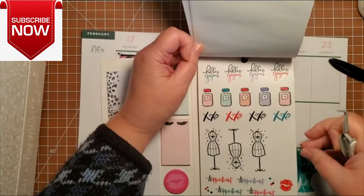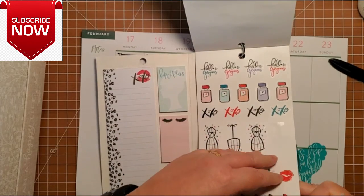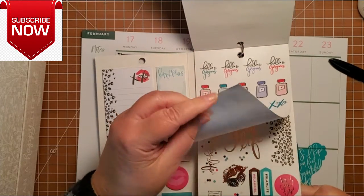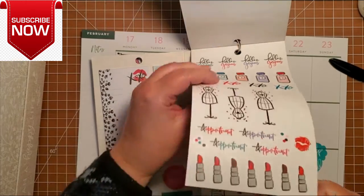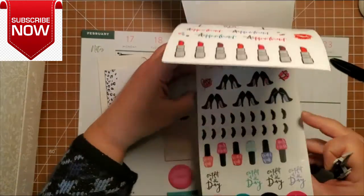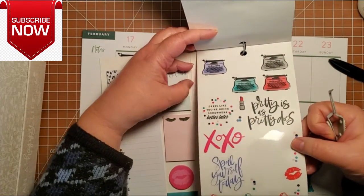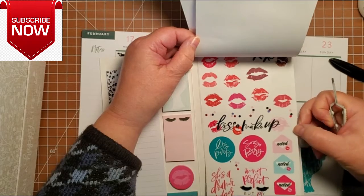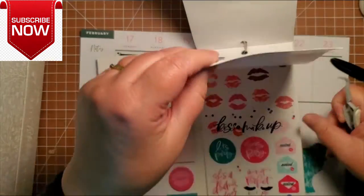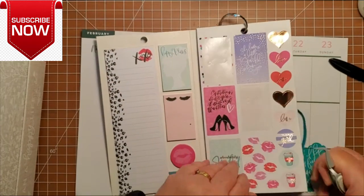Did see some coffee cups. I'm going to try this Friday to actually be able to go out for coffee with friends, because I have been working all these Fridays and I have not gotten there yet, and I really need to. I thought I saw some coffee cups, pretty ones somewhere. Here they are.